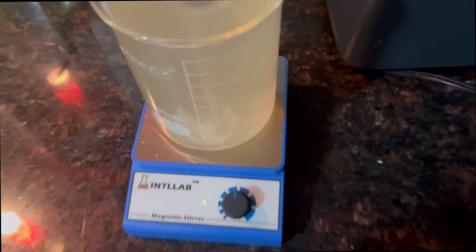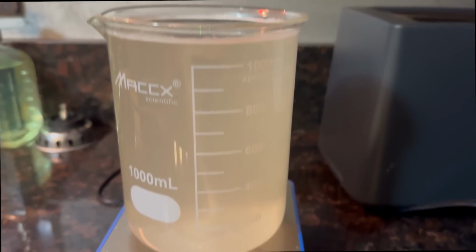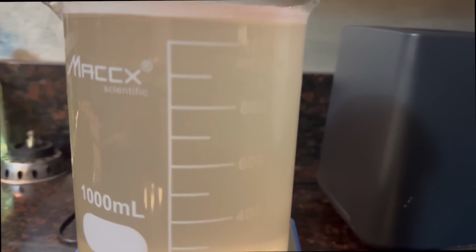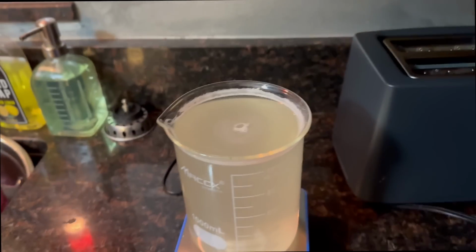All right, so we're an hour later, and it's milky, but this is honestly kind of the best as it gets. Let's turn it off real quick just so you can see. But it's pretty diluted. It's milky, but again, it's not gonna be crystal clear. Like, it's not gonna be water. But I do think I'm gonna just let it go for the rest of the night.